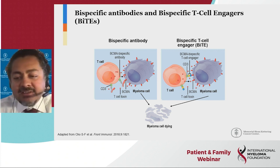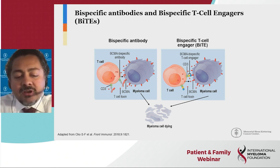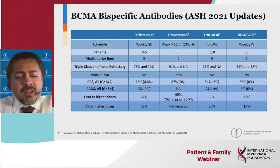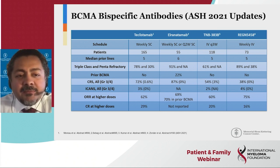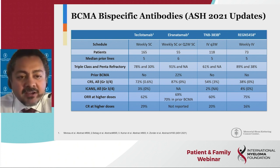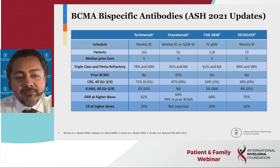Essentially, both of these strategies are what we call T-cell redirection. So we are redirecting the T cells to recognize the cancer cell and go after it. There are several bispecific T-cell redirecting strategies that are in clinical trials. Teclistamab, Elran, TNB-838, and Regeneron are perhaps the ones that are farthest along in their clinical development. In fact, teclistamab has been submitted to the FDA for a potential approval later this year. So we are all extremely excited about that particular bispecific antibody.